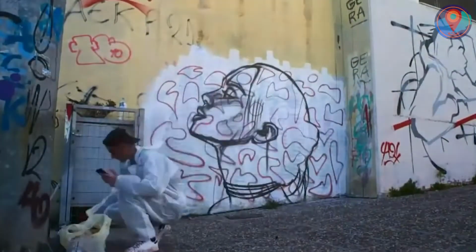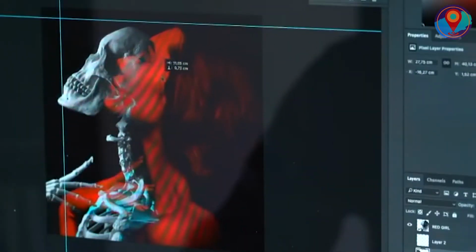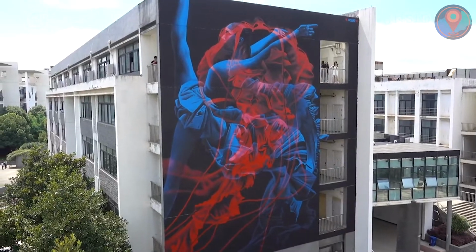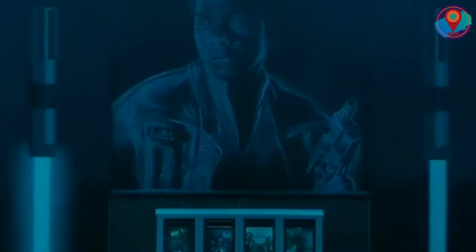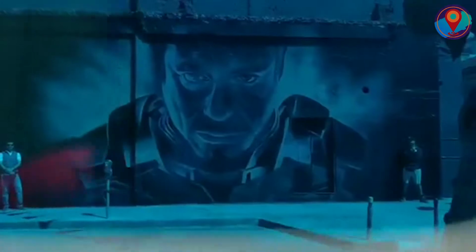To achieve his unique artworks, he uses an intricate spray painting style called double exposure 3D. He overlaps two images, one in red and one in blue, to create this three-dimensional optical illusion that changes depending on which color of the stereoscopic glasses you look through. Humans turn into skeletons, Stormtrooper transforms into Finn, and even Thanos magically changes to Iron Man.